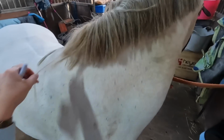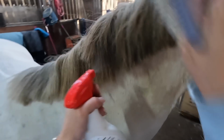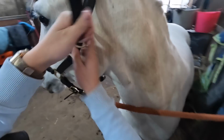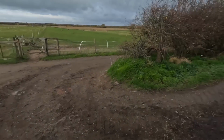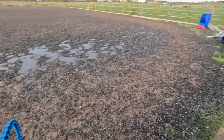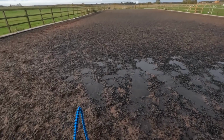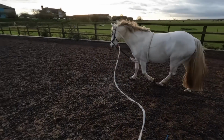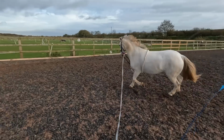Cute, eh? What's that bit of mane? Oh, it's come out. Oh, I forgot you had that. Kisses. What's happened here? Come on. Okay, fatty. You're not natural horsemanship. Good boy. Out you go.